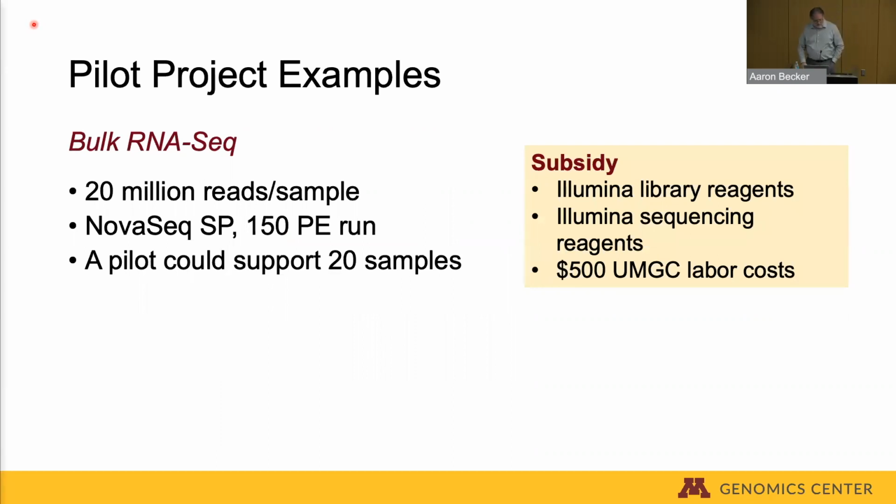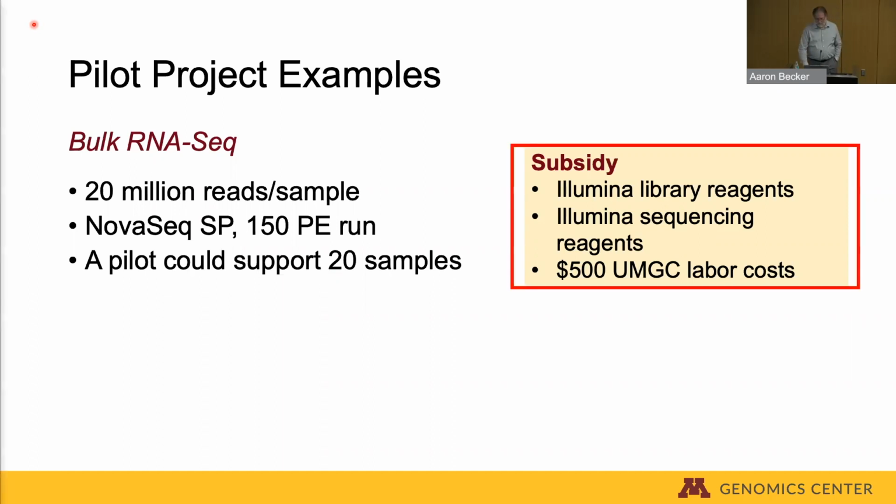So we have our old friend, the bulk RNA-Seq project here. And I expect a lot of the projects may end up being this. It's a very useful size run for this type of project. So in this case, we talk about 20 million reads per sample using the NovaSeq SP 150 base pair paired end run. And this pilot would support about 20 samples at that sequencing depth. So in this case, here's what the subsidy would be. It's the Illumina library prep reagents, the Illumina sequencing reagents, and then the $500 of UMGC labor costs.